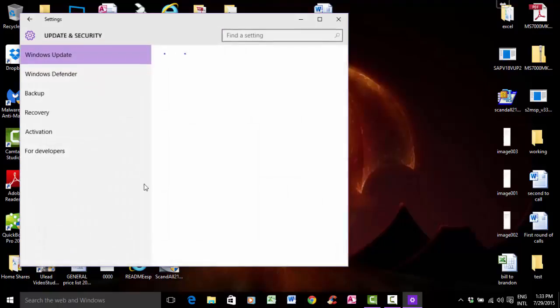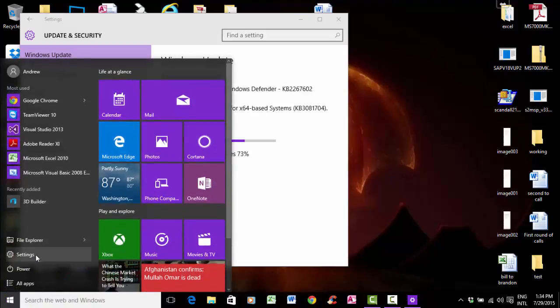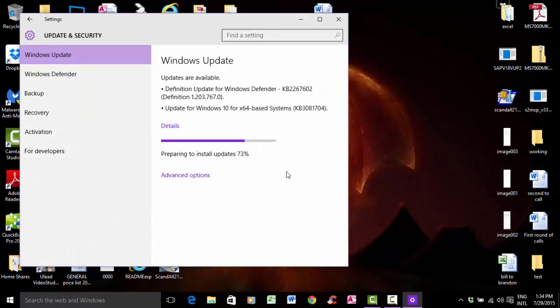What is this? Could this be? Oh, preparing to install updates, 73%. Okay, so I guess this is where you would find your Windows update. So if you go into your settings within your start key, click settings, go back here, it's down here, update and security. That's where you're going to find it. Whew, good. I was kind of scared.